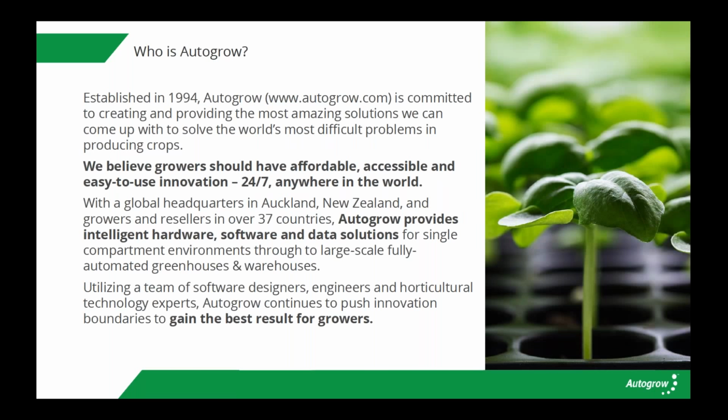So Autogrow has been around since 1994. Autogrow is committed to creating and providing the most amazing solutions we can come up with to solve the world's most difficult problems in producing crops. We believe growers should have affordable, accessible, and easy-to-use innovation 24/7 anywhere in the world.